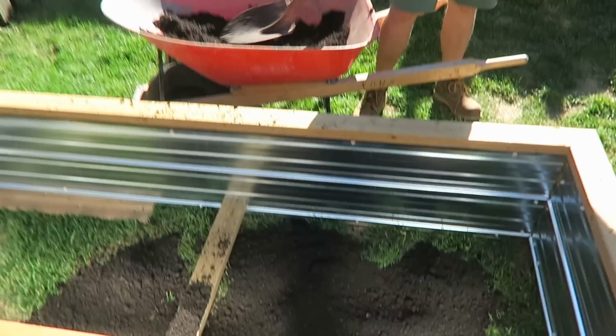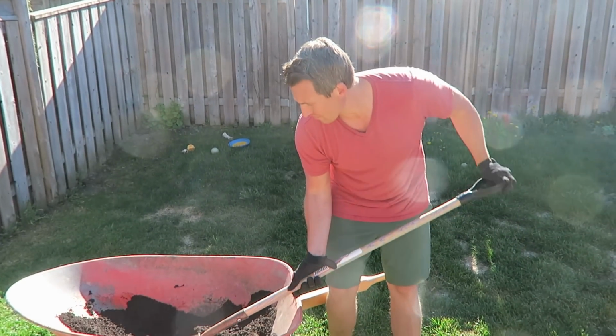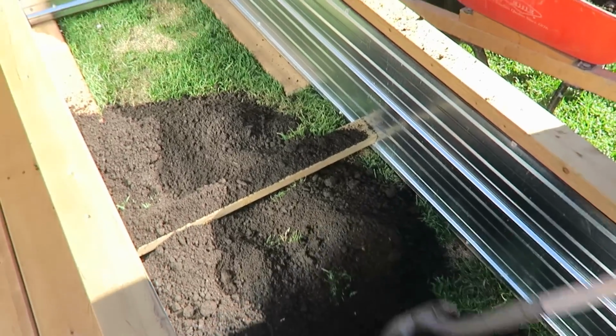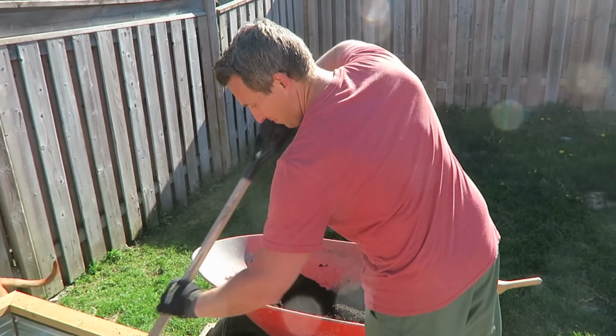Matt's got the dirt. We also just leveled this out a bit with some planks of wood. Looking good, muscle man. It's deceiving how much dirt this is gonna need. I know. That was just one and it barely dented it.